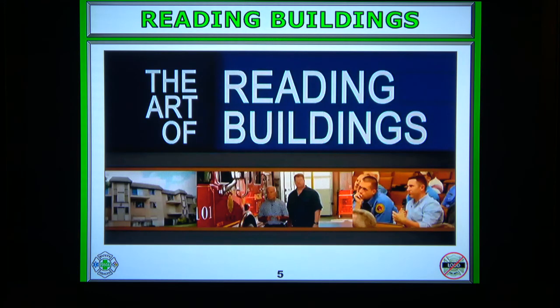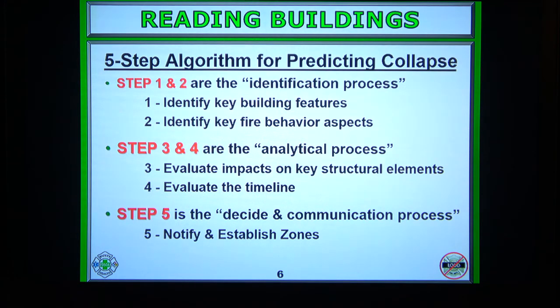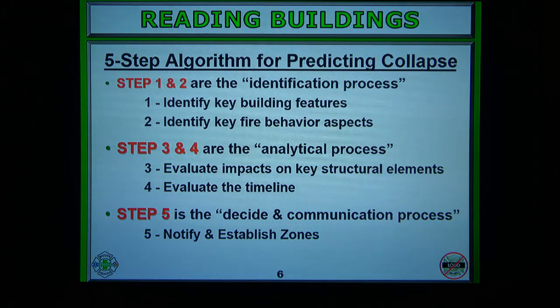The next read we'll cover is reading buildings. We'll run through the 5-step algorithm for predicting structural collapse. We'll make sure that the incident safety officers have the skills they need to identify what's critical in that process, to make sure they can analytically process everything that they're seeing, and then ultimately come to an effective decision and communicate that as needed on the fire ground.